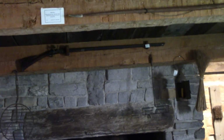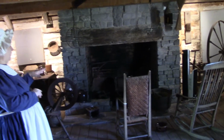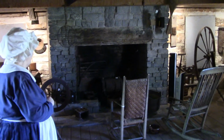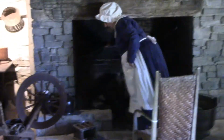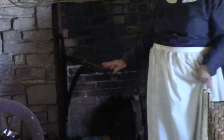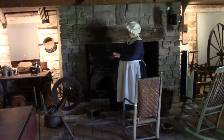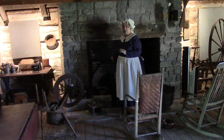The only source of heat and cooking in this cabin was the stone fireplace. And one of the things that I've been told by a historian is that Jedediah obviously loved his wife because he put this swinging arm in here, which allowed her to change her pots and kettles without getting too close to the actual fire. Colonial women died from their clothing catching on fire, and so he obviously loved his wife that he made sure that that didn't happen to her.